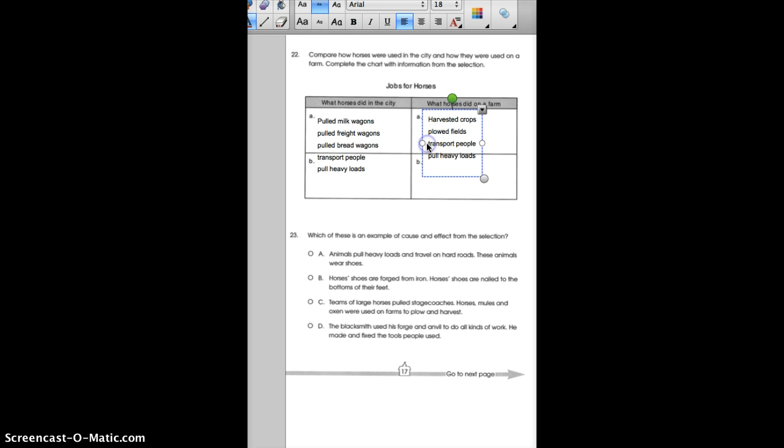Okay, now transport people and pull heavy loads would be correct in each, but you can only have it in one or the other if you made that choice. If you put it on the city, you cannot have it on the farm.